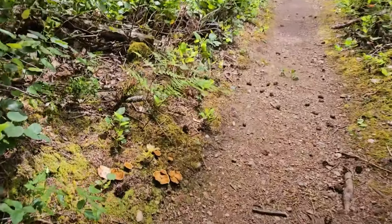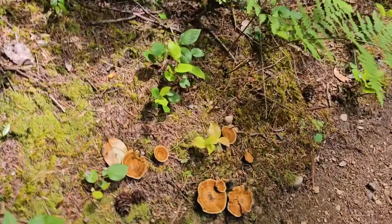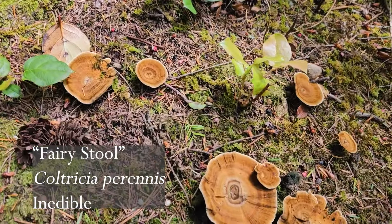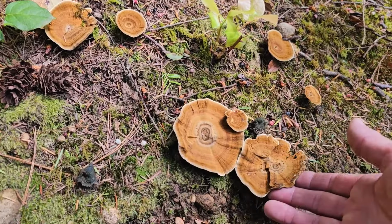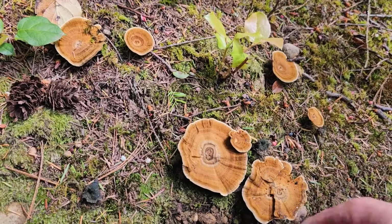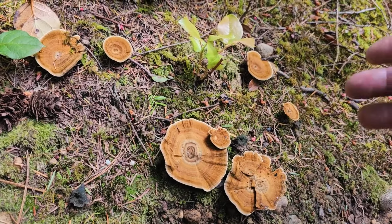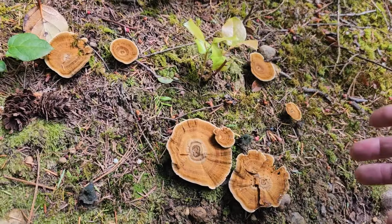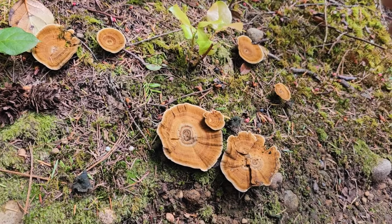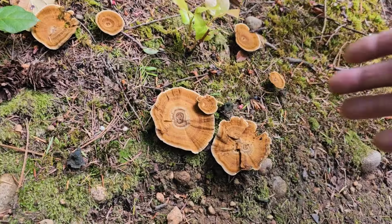Oh wow, look at all these. Beautiful Coltricia perennis. These polypores that are thin, and they just grow out of the ground like this, mycorrhizal. So growing with the trees around here, making spores for a long time. Really, really tough mushrooms. No good for humans. We don't eat them. They call them tiger's eye in Europe.